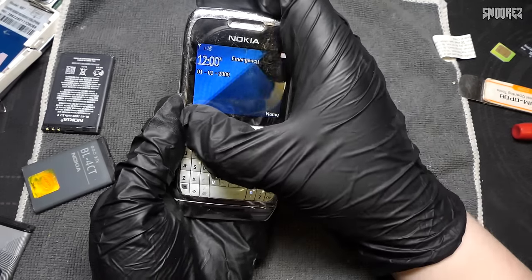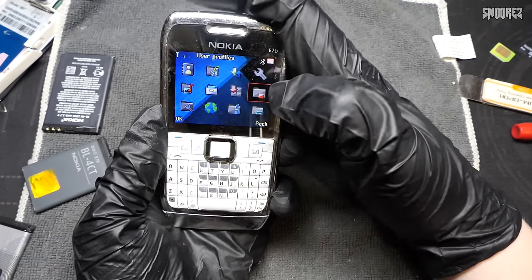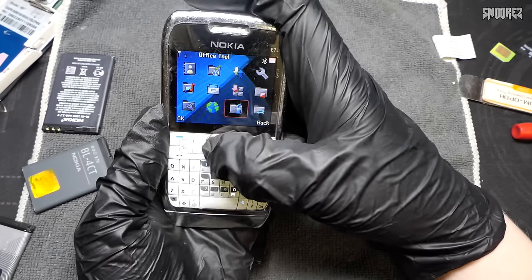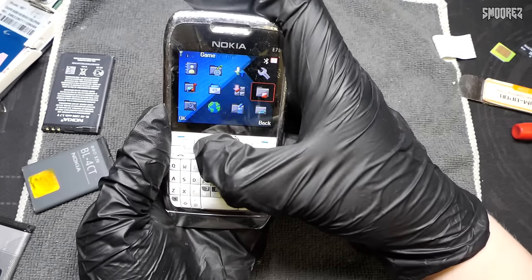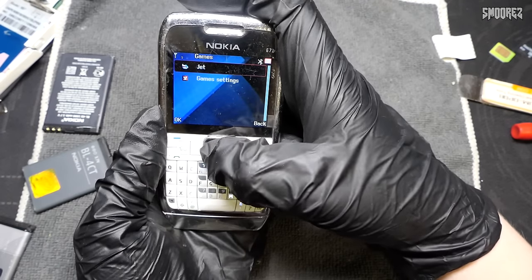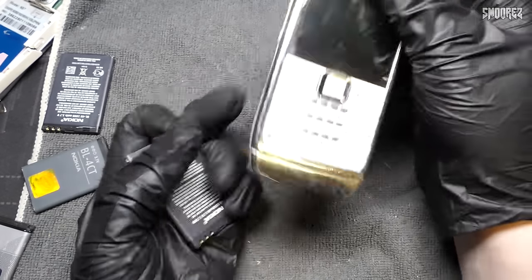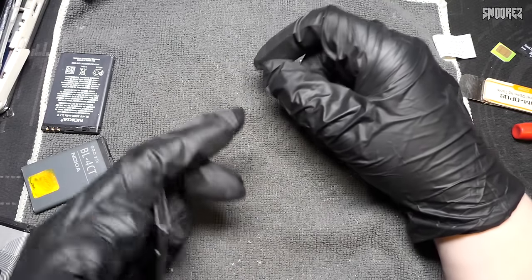It's a welcome phone. Oh, look at that. Wow, where's the Symbian button? Oh, that's right, they don't have the Symbian button on this one. Office tool. Yes, you are an office tool. Organizer, user profile. Where's game? There it is. Game. Jet. Start game. I'm dead. Great. That works. Good stuff. I'll put that in the pile of, that's sad.